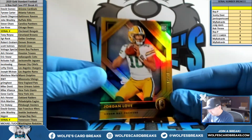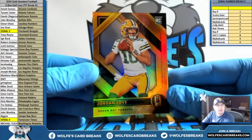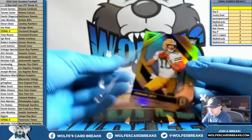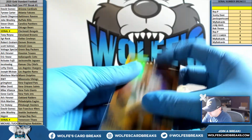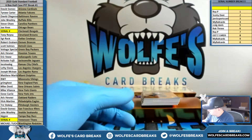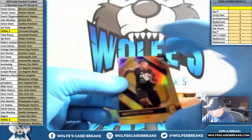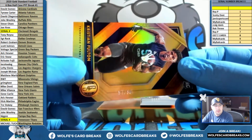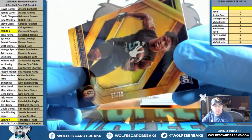Nice. Jordan Love, 4 out of 75, Green Bay. Nice. Christian Fulton for the Tennessee Titans, 57 out of 99. Titans are in the serial. 57, that'll go 7 spot.